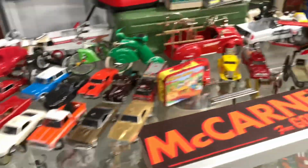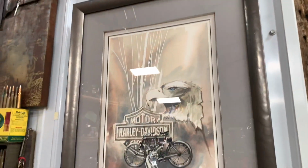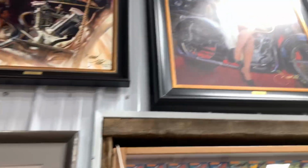It was just cool stuff, and I bought that, and I had Willie G sign it. That is signed by him, and I think my number on there is 74. Yep. And there's a reason I did 74. I can't remember why.